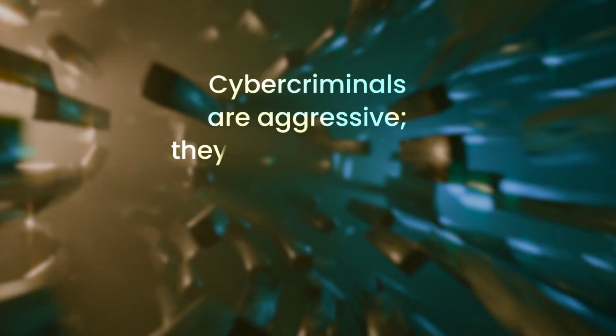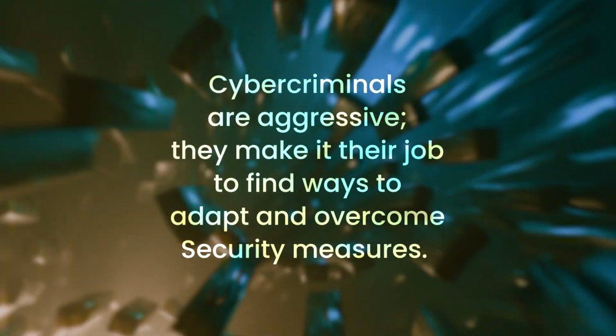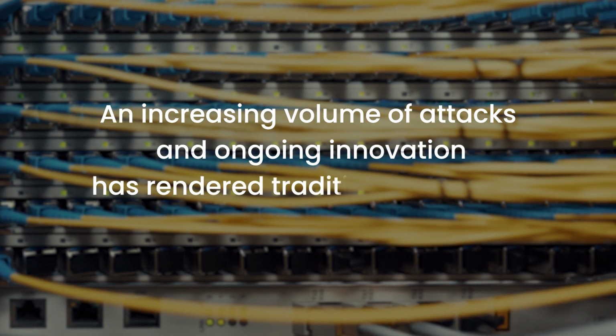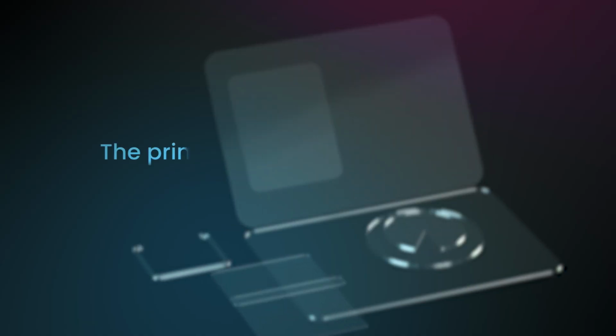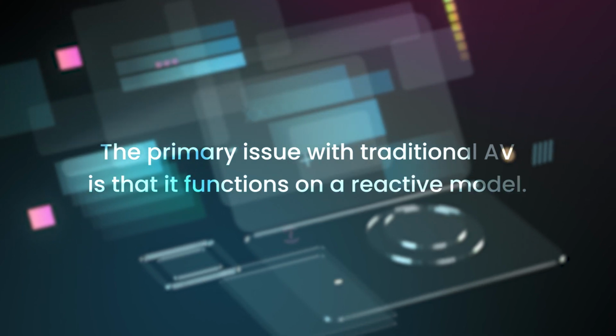Cybercriminals are aggressive. They make it their job to find ways to adapt and overcome security measures. An increasing volume of attacks and ongoing innovation has rendered traditional antivirus obsolete. The primary issue with traditional antivirus is that it functions on a reactive model.